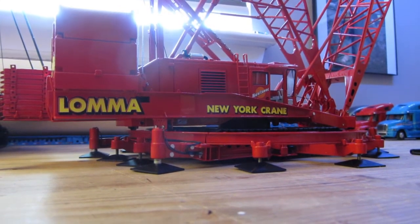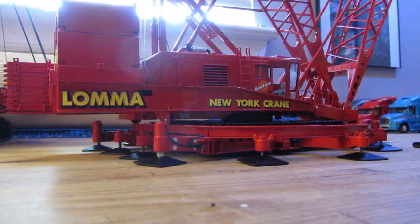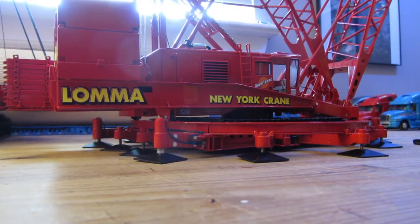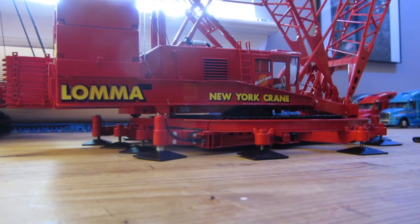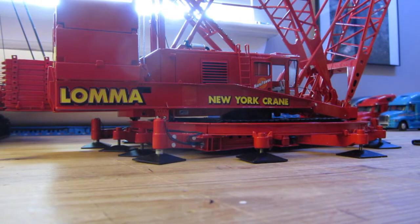So I hope that it comes out soon, because I'm really excited to get it, especially with the low numbers made of it. There's only 125, and that's pretty low. So I'm really excited to get it.